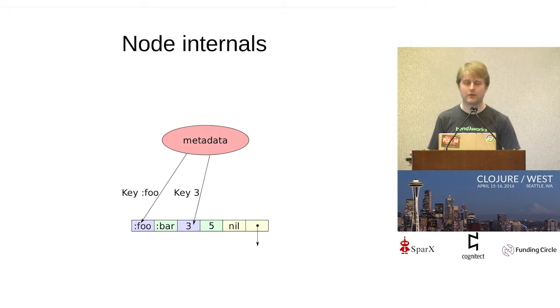And there's metadata on the node to tell where a key is located inside of a node's array. So in this example, the metadata says that key foo is located in the zeroth slot in the node's array, and that the key three is located at the second slot in the node's array.